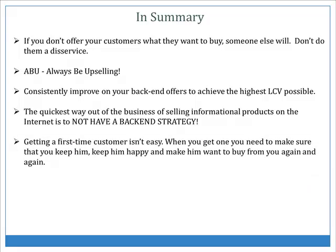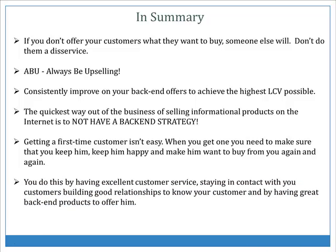Getting a first-time customer is not easy. When you get one, you need to make sure that you keep him happy, and make him want to buy from you again and again, because once you have them on your list, they've purchased from you the first time, it's easier for you to make more sales. The conversions are going to be higher. You do this by having excellent customer service, staying in contact with your customers, building good relationships to know your customers, and by having great back-end products to offer them. You're going to know exactly what they want because you're going to get to know them, and you're going to have great products to offer them in the back-end strategy.